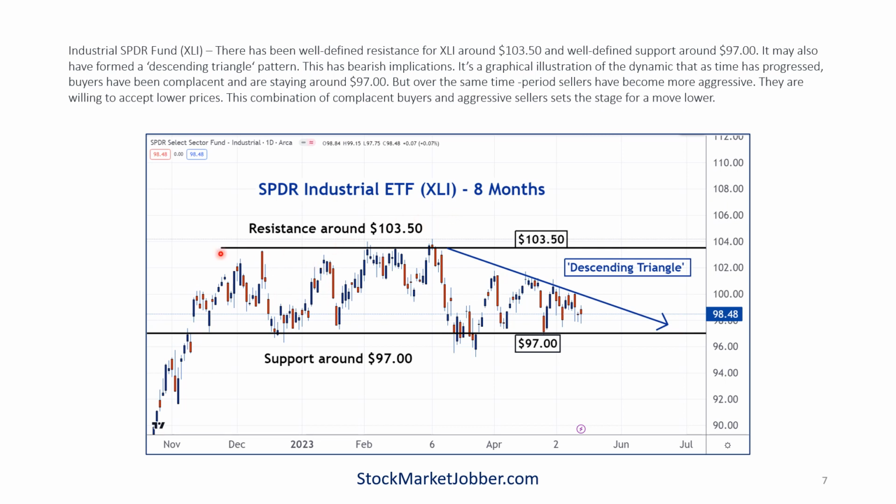Industrials, okay? Clear resistance around 103.50, clear support. Remember, resistance is a large concentration of sellers. When the stock or the ETF gets to resistance and it stops going higher, some of these sellers start to get anxious and they start to undercut each other. And it causes a snowball effect. It's not because of what they're saying on CNBC.